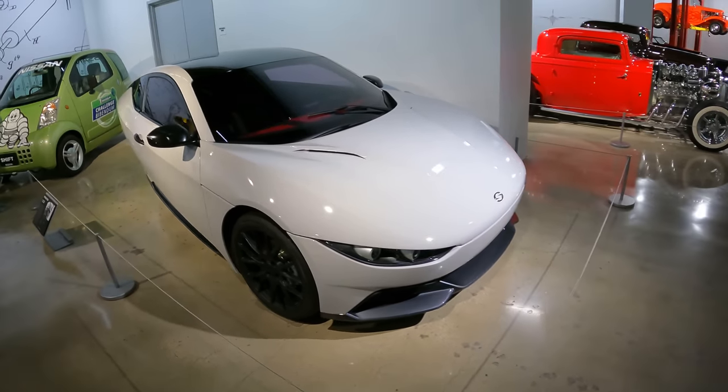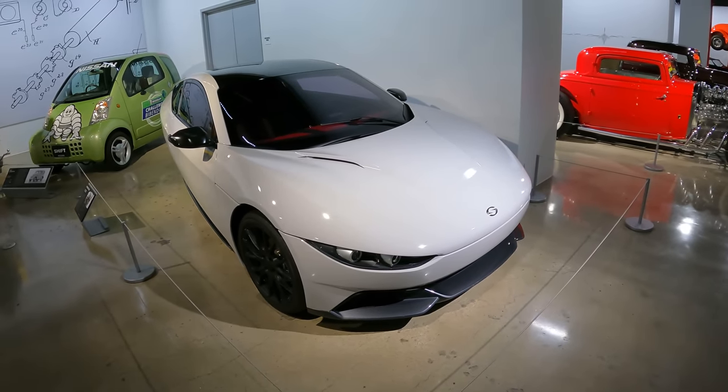And that is the electric vehicle section, outside of Tesla vehicles.